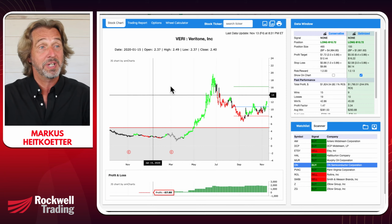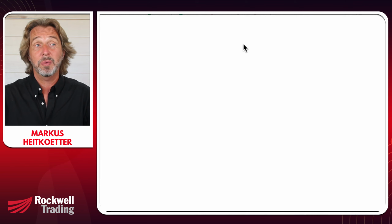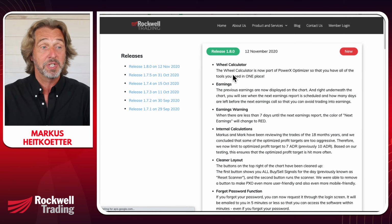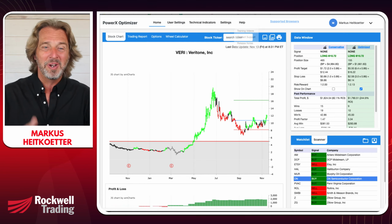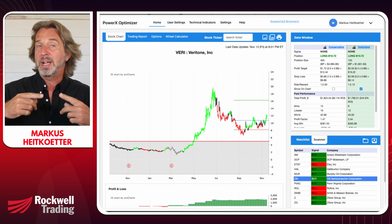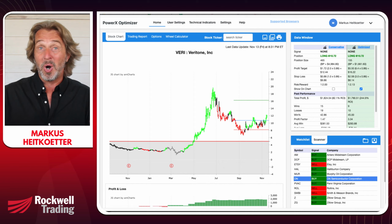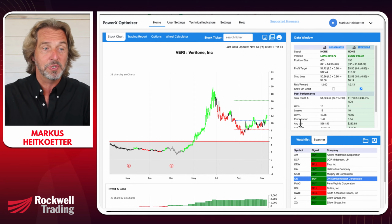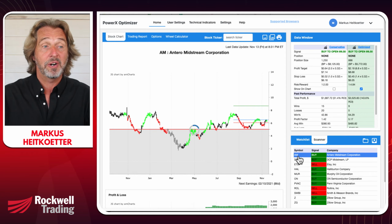So this is what it looks like. And when you click on help and release notes, you will see all of the new features that we have in there. I'll walk you through these right now, because I thought it would be cool not only to see the new features, but also give you an explanation of why we implemented this, and also of how I personally use them.